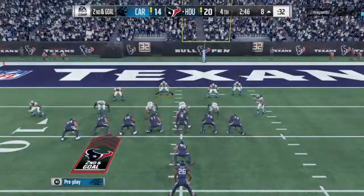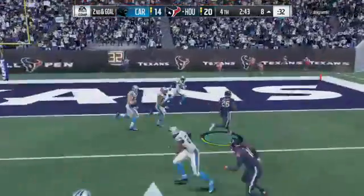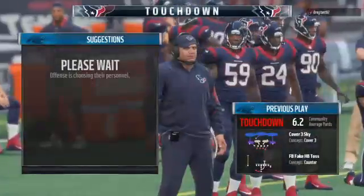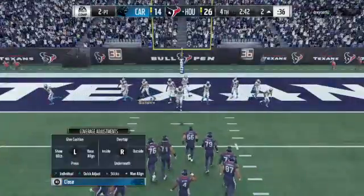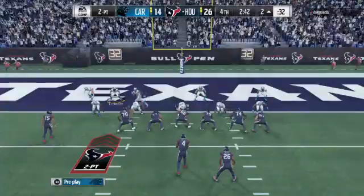Here we go. 2nd and goal. They still need 8 yards to find the end zone. And he'll take this one in for a Texans touchdown. Lamar Miller, an 8-yard touchdown run. And the Texans will add on to their lead.